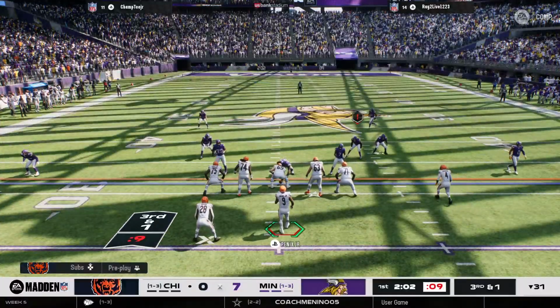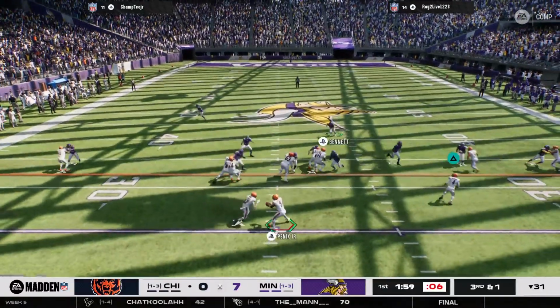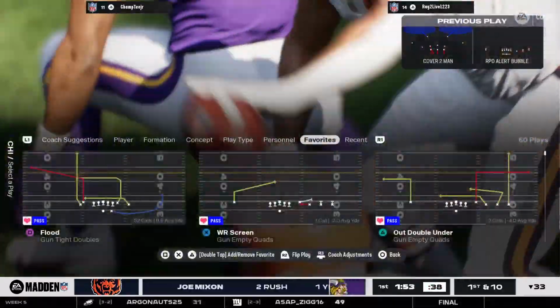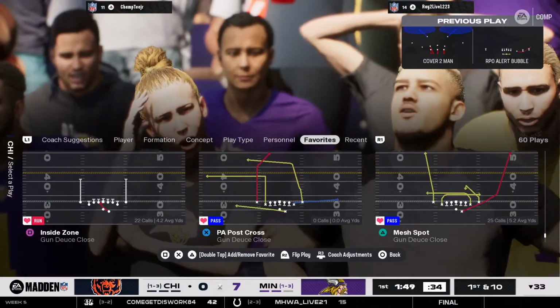Third and a lone yard coming up. Running with Mixon out of the gun. And this one gets to the 33-yard line before it stops. It's a meager 2-yard gain, but that's enough to award them the first down.